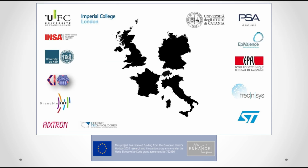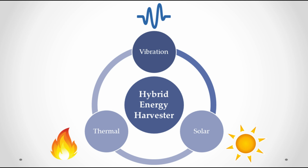The ENHANCE project creates a multidisciplinary research consortium which goes from chemical engineering to electronic and mechanical design. The researchers and industrials of the ENHANCE team are working to develop a hybrid energy harvesting system capable of powering wireless sensors for the car of tomorrow.